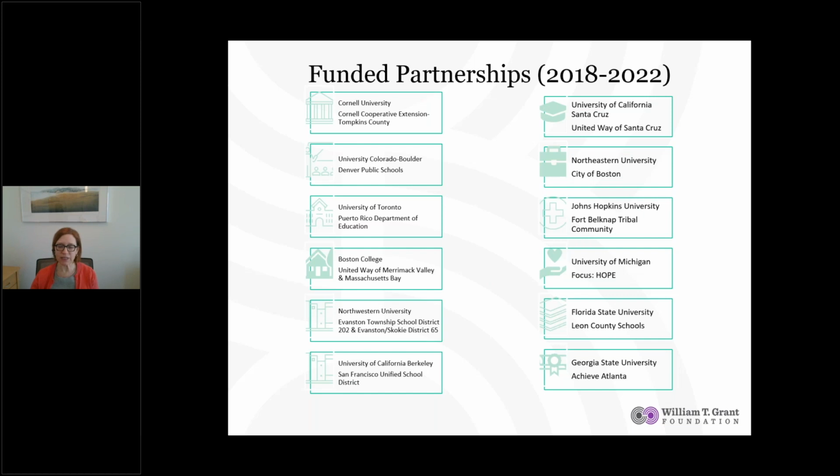I'm so pleased to announce that last week, as I said before, our board approved 4 new grants, which will be announced soon, including one in the justice space that I mentioned earlier that does involve a partnership between a university, 3 local nonprofits, and the district attorney's office.